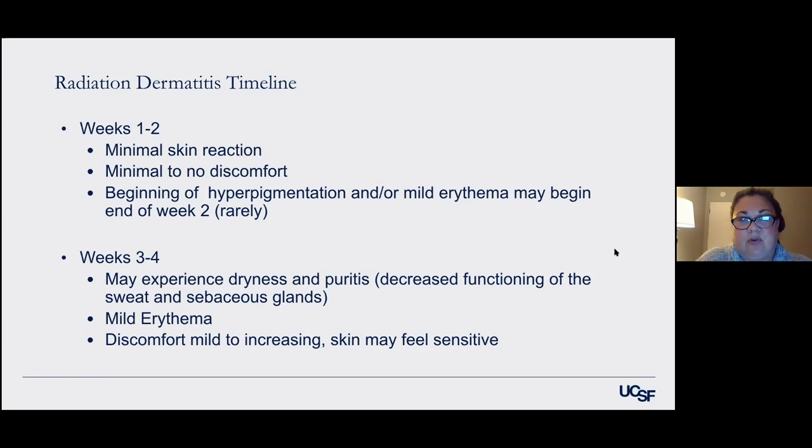So during that third week, many women will start to experience some dryness and itching in the skin. And it goes back to that decreased functioning of the sweat and sebaceous glands in the dermis that we're affecting. But remember, all that is temporary. The erythema, the redness that we see may still be mild, but that may be starting to increase. And some women will report starting to feel a little bit of discomfort, and the skin might feel a little bit sensitive to them.